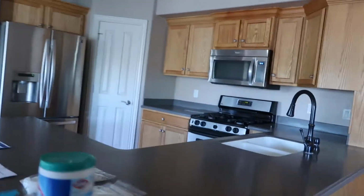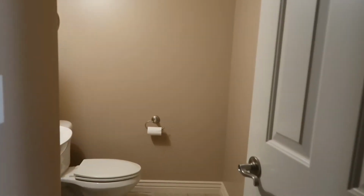It was vacant, had some protocol specific to the coronavirus stuff, so they had gloves and hand sanitizer, and they wanted you to take your shoes off and whatnot. As you can probably see right now, I was able to do a little walkthrough. As of now, this was my client's favorite as well as my personal favorite, just based off the location and that it's move-in ready, so you don't have to do a lot of work.